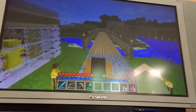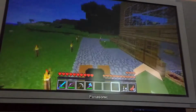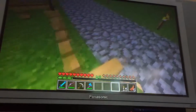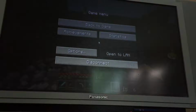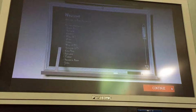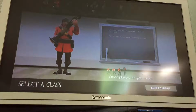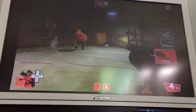So let's go on to try 2 more games, and I think that'll be good. Okay, and now we're going to try some Team Fortress 2. And blue team's already full. Let's choose a character. I'm actually pretty good at the soldier, so we're going to use that one.